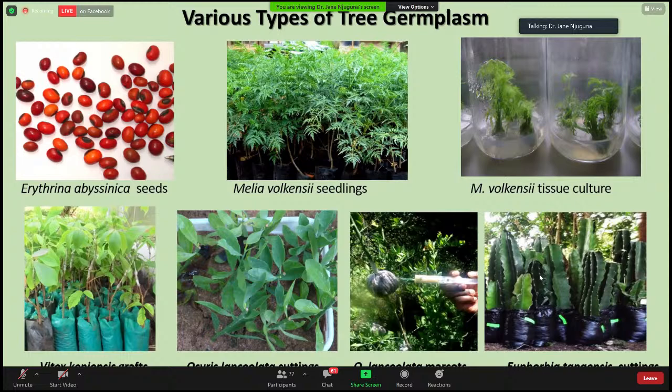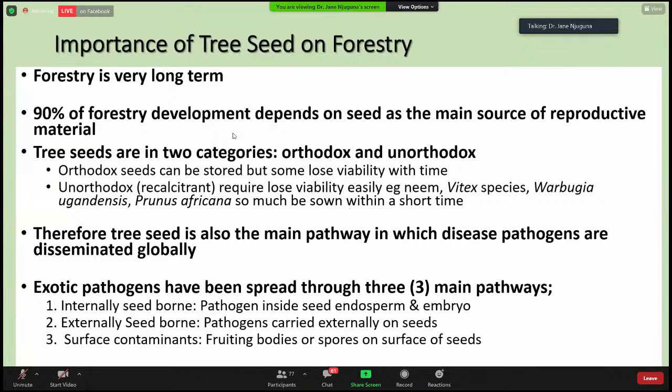Alice has said that the forest is different from what we are talking about. Forest is very, very long term, and 7 years to me as a forester is a short time. 90% of forest development depends on tree seeds. And forest seeds have two types: the orthodox, the simple seeds that can be dried and stored, and the unorthodox seeds that lose viability easily and therefore need some special treatments.